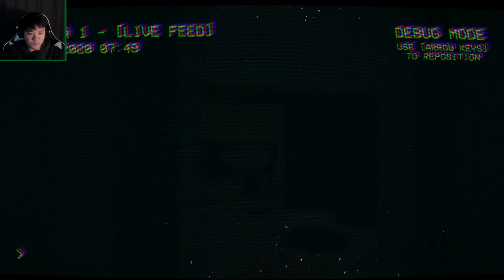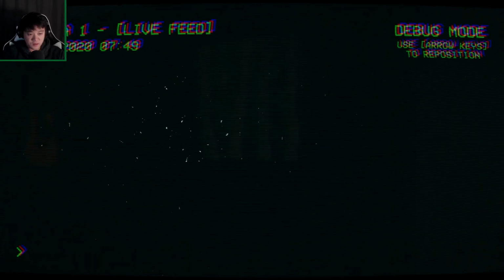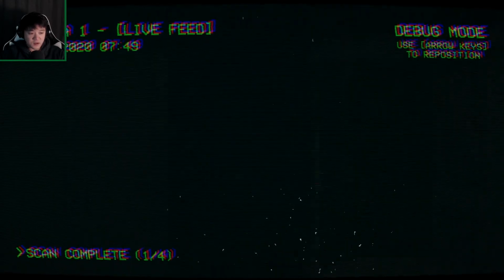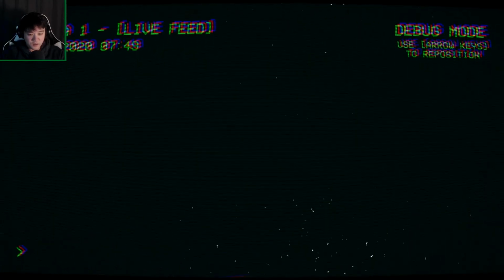Oh, I'm finally in this room. Oh, it's a bedroom for kids. Bunk beds. Very nice. Alright, well, it was lovely. Good to know what it could have been, but it won't be.